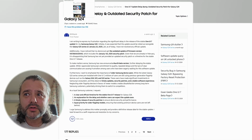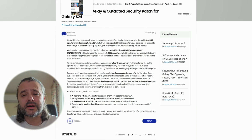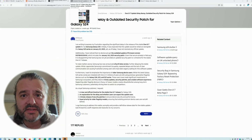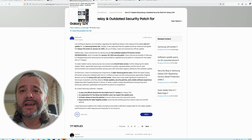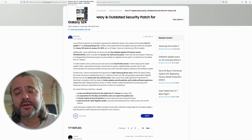Last year, Google caused some stirring when they released the Pixel 9 Pro lineup with the older Android, but now Google Pixel phones already get Android 16 in the beta 2. So I'm just thinking, guys, communication here is the bigger issue. Samsung should really come and address those things publicly.